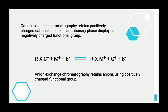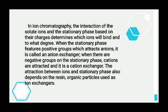Anion exchange chromatography retains anions using a positively charged functional group. In ion chromatography, the interaction of the solute ion and the stationary phase based on their charge determines which ions will bind and to what degree. When the stationary phase features positive groups which attract anions, it is called an anion exchanger. When there are negative groups on the stationary phase, cations are attracted and it is a cation exchanger.